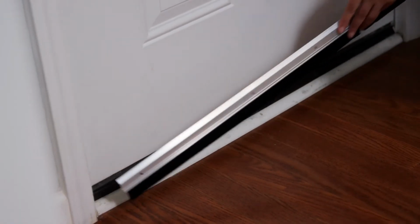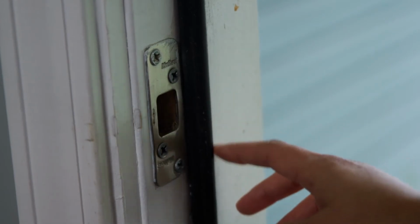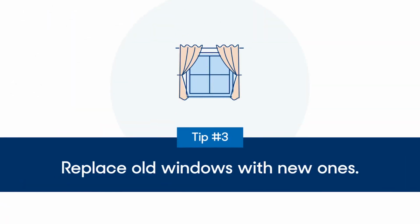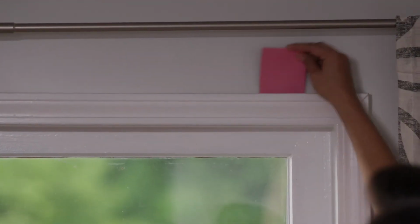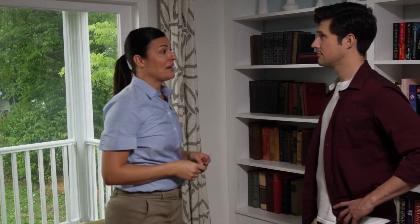A tiny 1/8 inch gap around the entryway of a door is equivalent to drilling a 5-inch hole through the outside wall. Most home improvement stores carry door sweeps for gaps at the bottom and weather stripping to seal the sides. You could caulk around the trim, but it may be time for an upgrade.